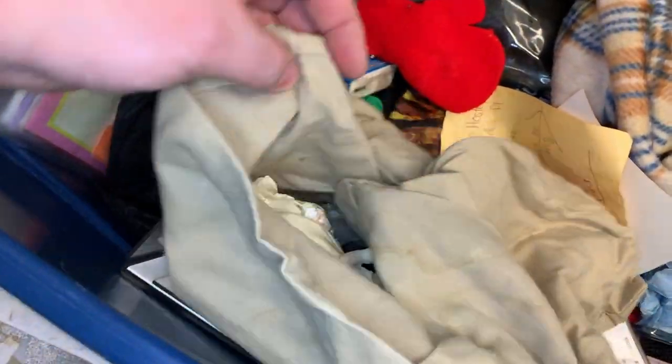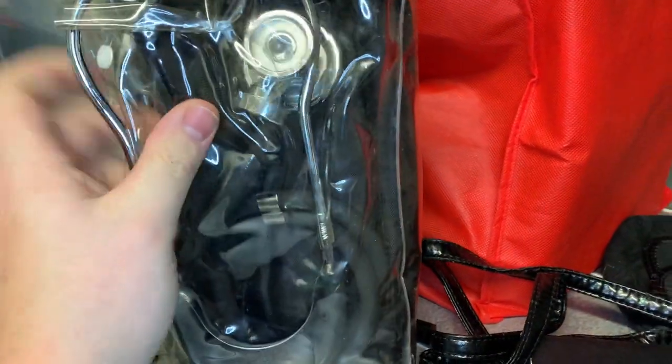Pictures. More picture frames. Huh? I forgot what this is. A stethoscope? Boom. You know, I can hear your heartbeat. My daughter was always curious about this thing.